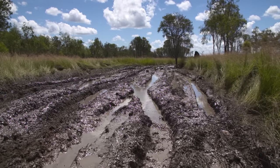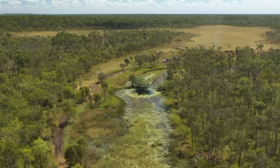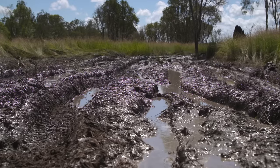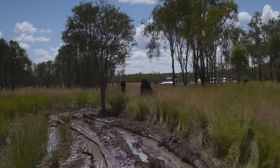This looks like the first of the swamp country up through here. It's all open, and the telltale giveaway is heaps of tea tree plants around here. Usually, it indicates some pretty sloppy conditions. One of those instances, though, where it's probably a bit of a benefit to go first. A few vehicles start to go over, the track starts to give away, and then people get really bogged.